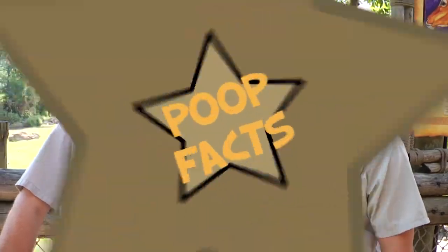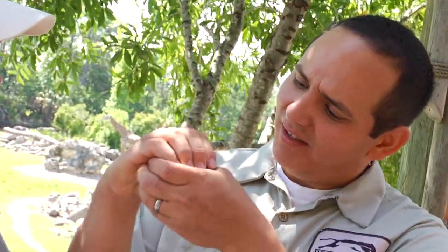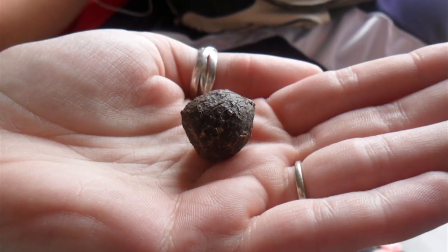And now it's time for your giraffe poop fact! When giraffes poop, it's about the size of a Whopper or a malt ball. I love malt balls.